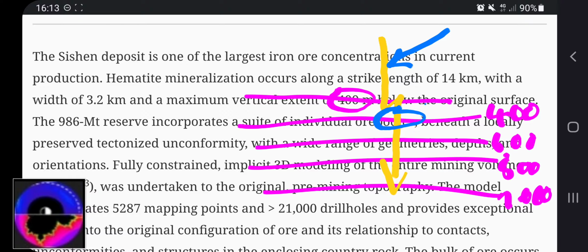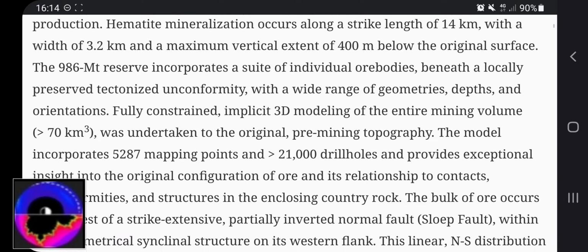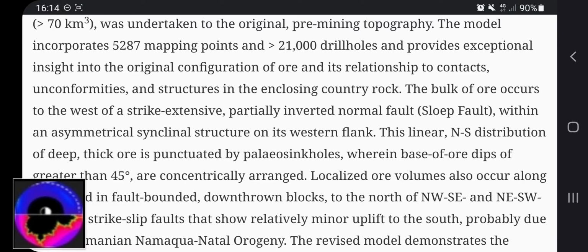So what got created here, in this step, in this step, in this step. If all the layers would be the same, because the energy is increasing and the temperature is, the energy is decreasing and also is the temperature. So different kinds of stuff will be formed through this electrical discharge event that we are looking at when we are watching this mine. Fully constrained, implicit 3D modeling of the entire mining volume was undertaken to the original pre-mining topography. 21,000 drill holes.